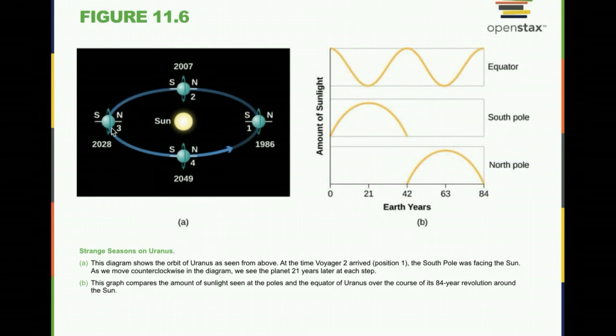Yes, that makes sense. The sun would always be in the same point. Now then in 2049, when Uranus has moved to here, the sun is going to be around the equator, and you're going to have a normal day-night cycle. Every rotation of the planet, you're going to have day and night. And then back in 1986, because now we're going back into a previous orbit, the South Pole faces the sun and has continuous daylight, and the North Pole never sees the sun. And so you can see how that works.